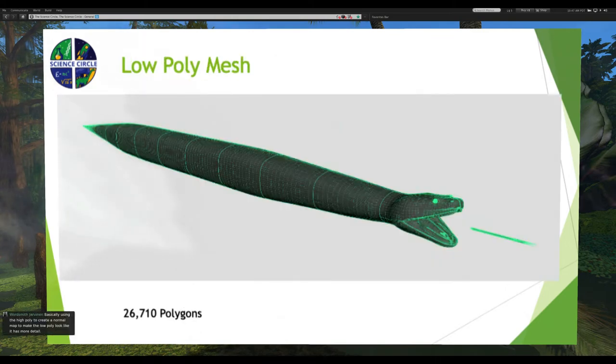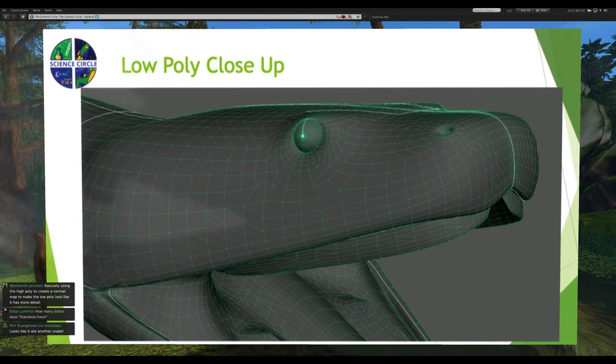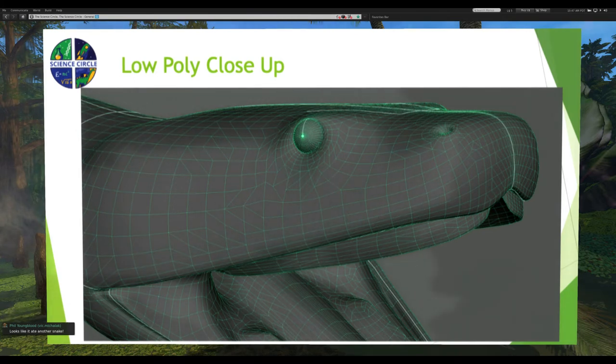So this is the low poly version, and it has about 26,000 polygons, and that's the tongue sticking out in front there. I put it out there just so I could get a better handle on it when I assign the skin weight. This is a close-up of the low poly version. You can see that the polygons are fairly good size, but it's still a pretty smooth surface, and it has some definition, but not very much.